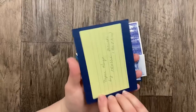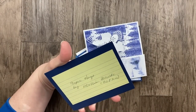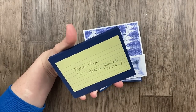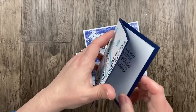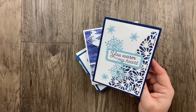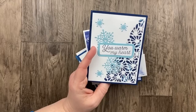Our next card is from Molly Borg. I think I've been saying it wrong, Molly. I'm so sorry. And hopefully I said it right. We were practicing this one. Molly Borg. Yeah, I believe so. Okay. Molly, if that's wrong, let her know. I can slap her for you. No. You're so bad.